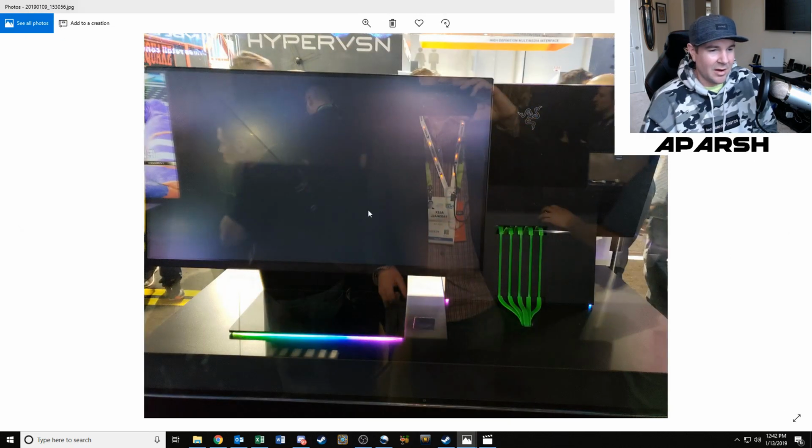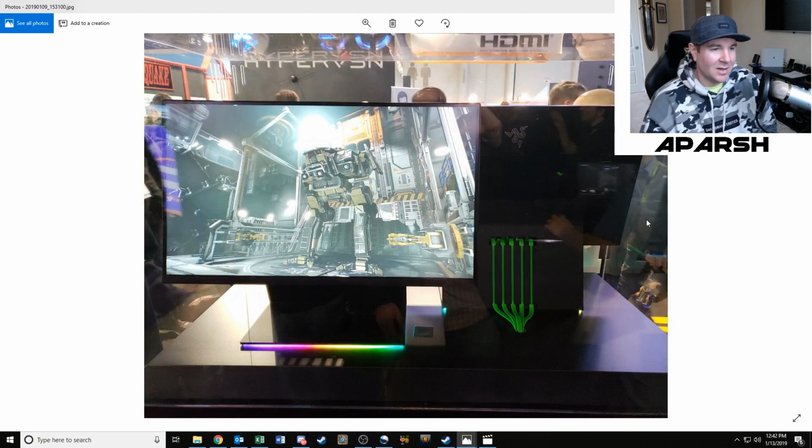This is the Razer monitor. That's a terrible picture. I apologize. It's because it's in a glass case and you can't see through it. And this was the same. This is the Razer monitor also. They had two of them side by side, back to back. So you can see they have really cool cable management. Razer is always overpriced on everything though. And there's an RGB on the base. I don't really like how chunky the base looks. And I do like the cable management.